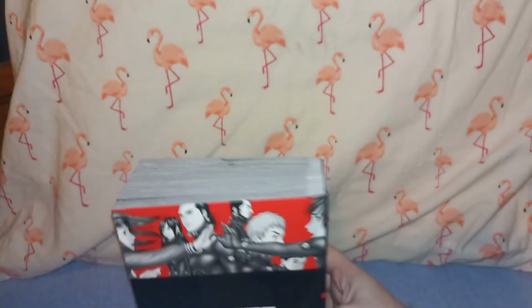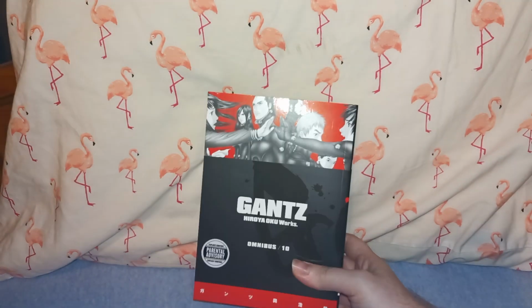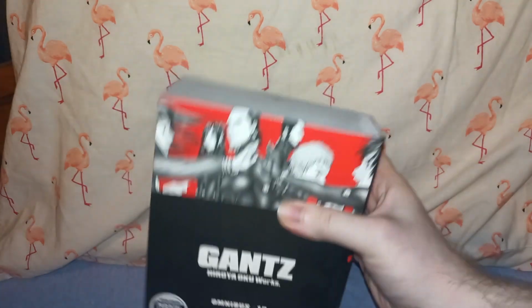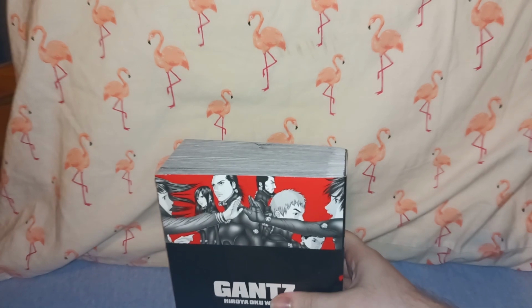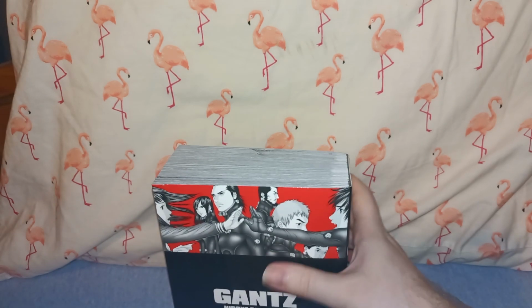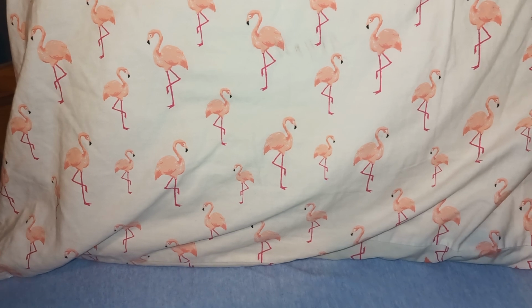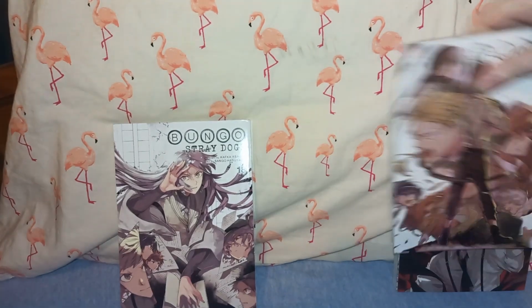I'm really enjoying Gantz, and actually the final volume in this particular omnibus really, really captivated me, and I cannot wait for the next one, which I think unfortunately doesn't come out till the new year. So that's unfortunate, but very much sucked into that story, and really looking forward to when I get the next one. So then I got volumes 18, 19, and 20 of Bungo Stray Dogs.